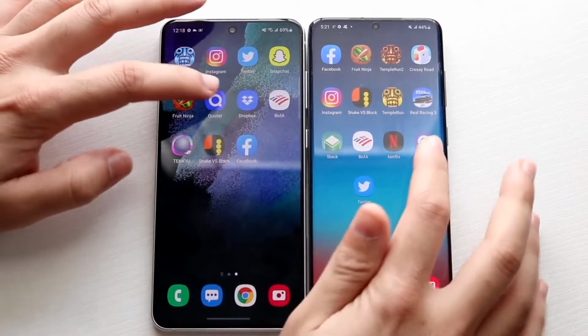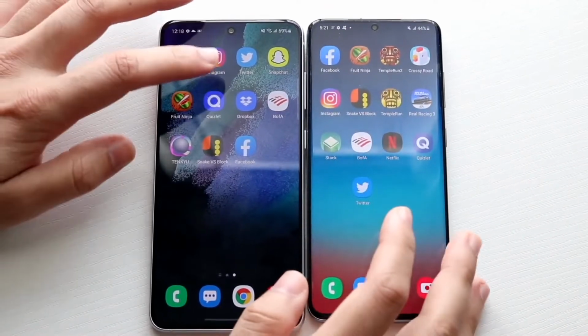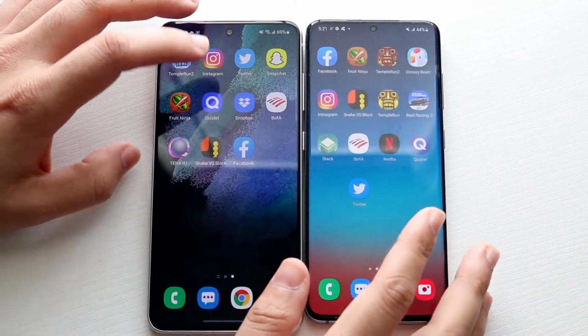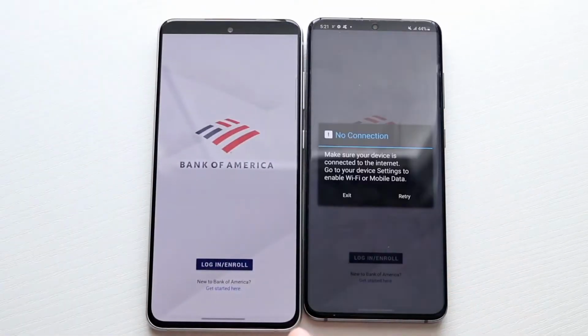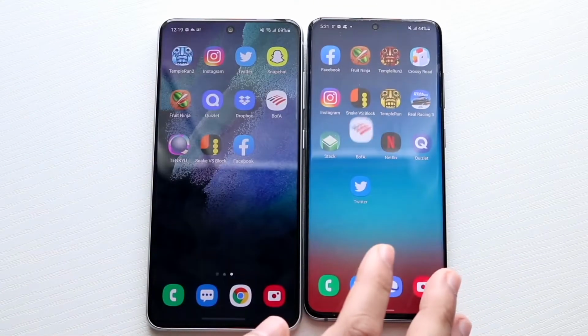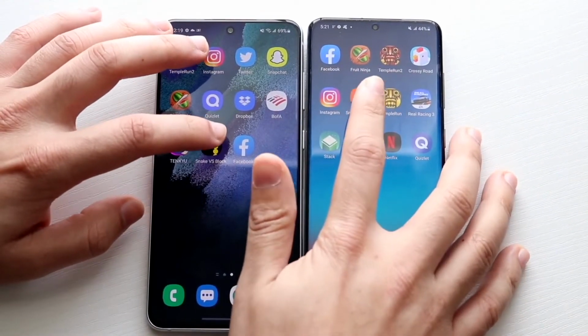Let's go and get into Quizlet 3, 2, 1. Again, the S21 FE is faster here. Let's go and get into Dropbox, which I do not have here, so we'll skip that. We'll go into Bofa 3, 2, 1. No connection problem here as well. Hopping out of this one, Thank You, which I do not have. We'll skip to Snake vs Block 3, 2, 1.